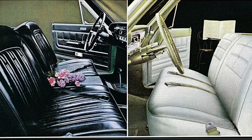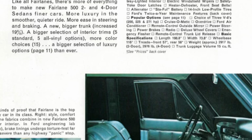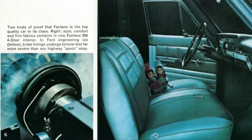You had the base Fairlane trim and the Fairlane 500, which came standard with full carpeting, heat and defrost, front seat belts, electric windshield wipers, as well as other amenities listed here. The Fairlane 500 could also be had in 15 different diamond luster enamel colors, as well as 5 cloth vinyl interior trims. Show of hands, who else misses the days when one could get different interior colors?